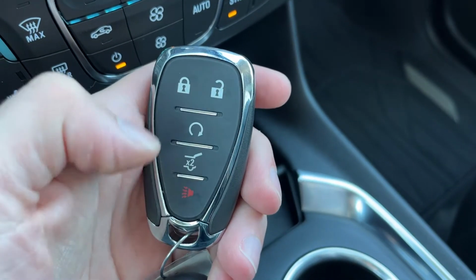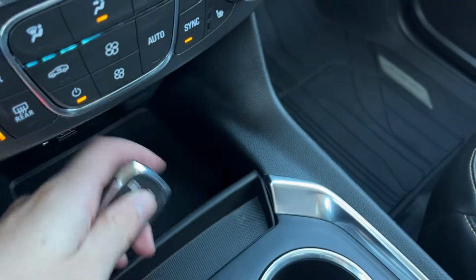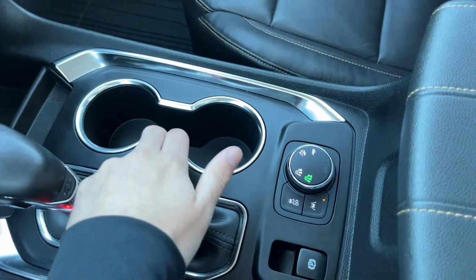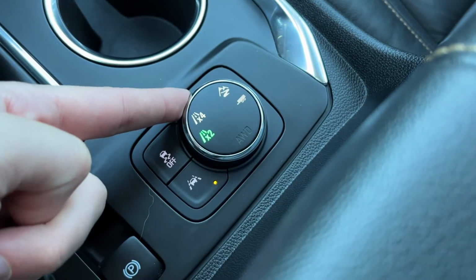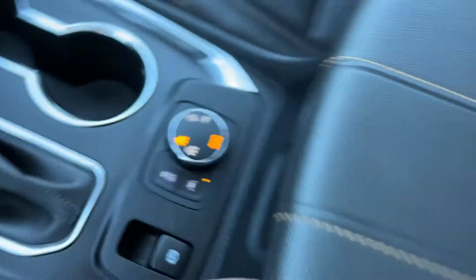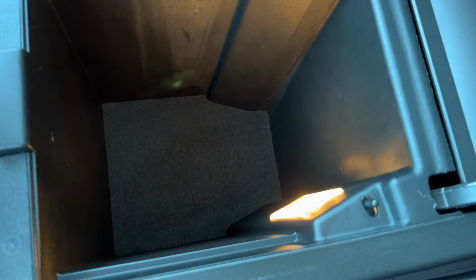We have our locks and unlocks, remote start, powered liftgate, as well as our alarm system. Leather finished shifter, as well as our 2 cup holders with storage. Electronic parking brake, traction control, lane keep assist, as well as our all-wheel drive settings below. Then we have our leather finished center console. Inside we have some removable shallow storage and deep storage.